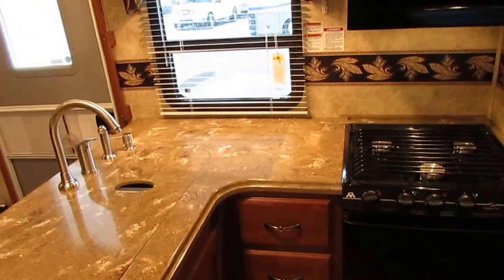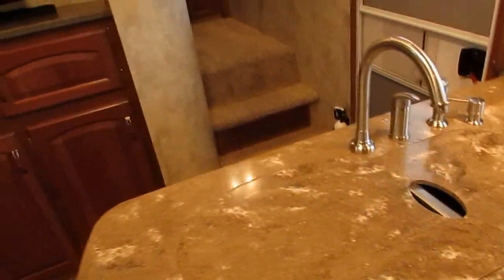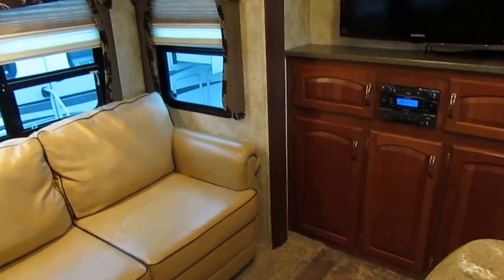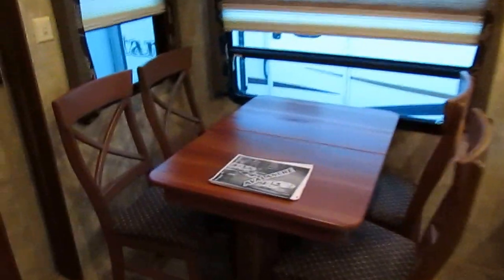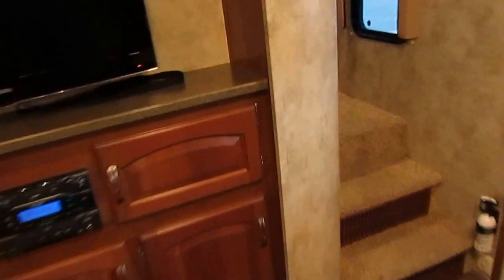Folks, this is a great unit. It's not been lived in. It's not been used for a live-in unit, but it's a very strong possibility that it could be. It's $29.9, folks, and not only are you getting one of the nicest 2012 Avalanches on the used market today, you're going to get a 90-day nationwide limited warranty. You're going to get a major systems check by our certified RV techs that will be completed after purchase.